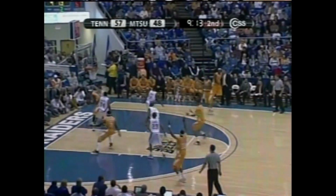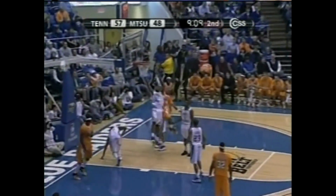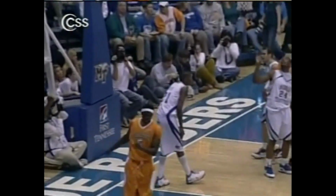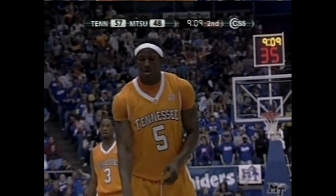Middle Tennessee man-to-man. Entry pass, double team. Trouble for Tennessee. And a wild shot put up by Negadu, and he is fouled. He's out of real estate there. He's pinned on the baseline. And Hare was just a hair late getting down there to take away the outlet.